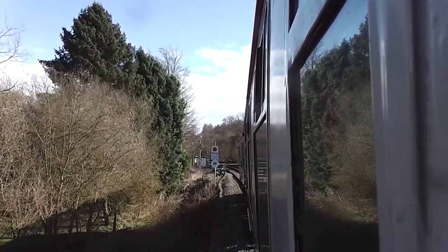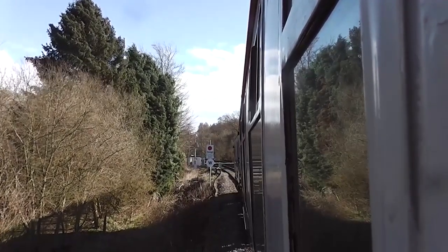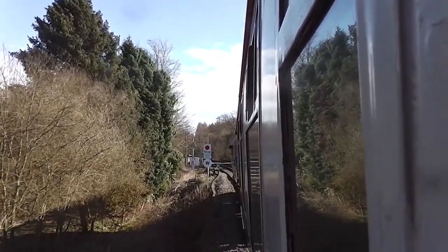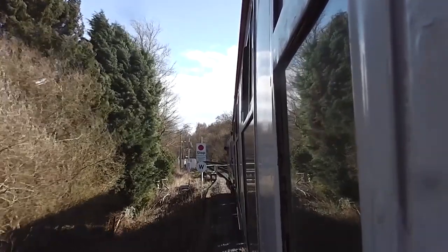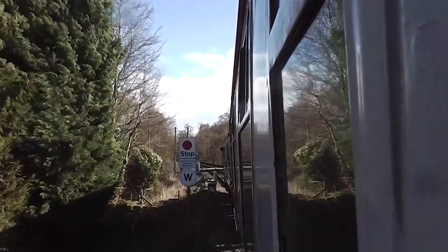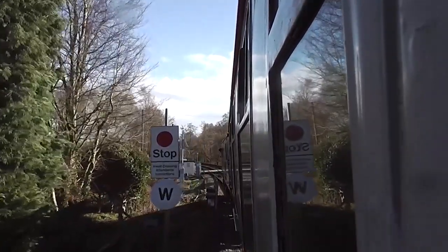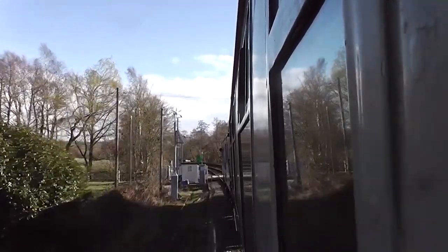At this crossing before Eridge Station, the locomotives have to stop to gain permission to proceed onto the mainline network down to Eridge. From this section of track, the line is double track, one side being the Southern Railway network, and obviously the side that we're on being the Spa Valley Railway.